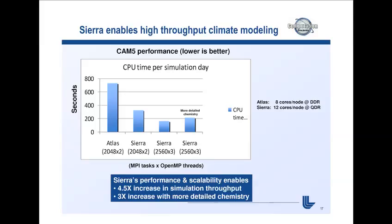So this is another graph we have of the Sierra performance, and this one's very interesting. This is one of our codes. It's really one of our workhorse codes, one of our most complicated multi-physics codes. The scalability of it can be very harsh, to put it this way, on systems. This is a historic graph of many systems, but what I want you to really look at is this bottom curve here in the blue.